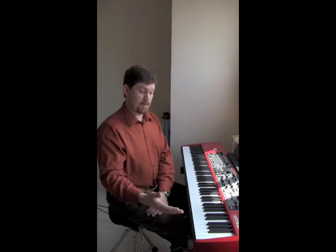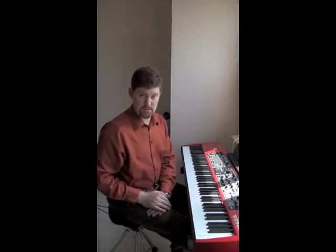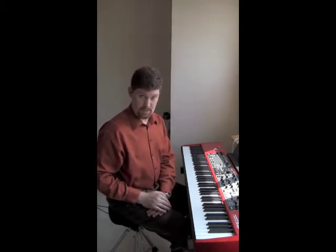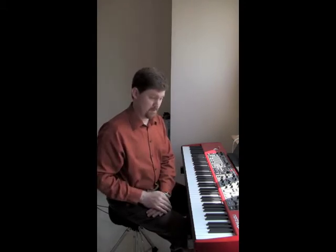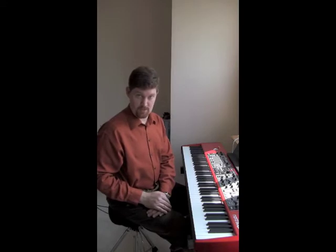My practice instrument is a Nord Stage piano, made in Sweden. It's a fantastic instrument. It gives me various different samples of piano sounds. Steinway, for example, is built into this instrument. I also have the opportunity to play Hammond B3 organ sound too, whenever I need that.